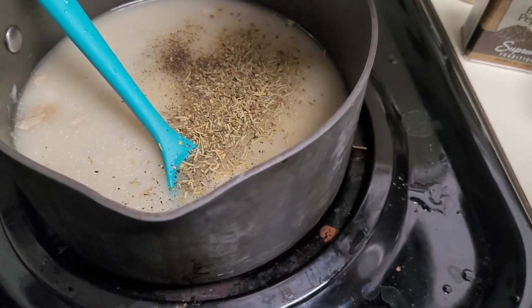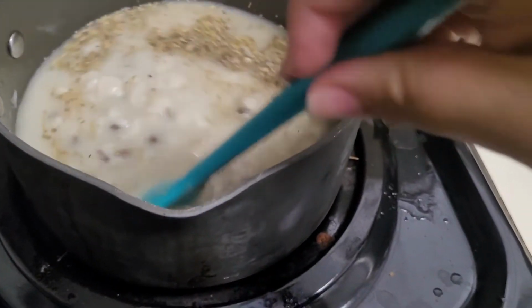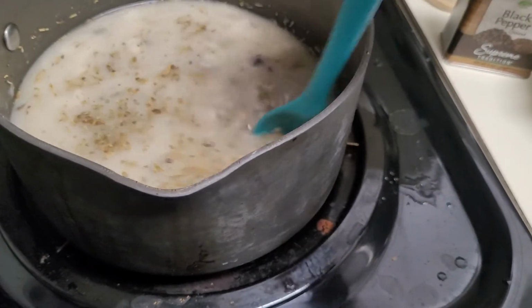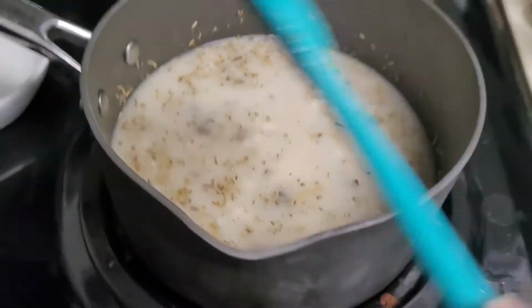The soup definitely has a lot of salt in it, however, I did not add any salt to the turkey that I made. So the turkey and the rice do not have any seasoning on them, so that's another reason I want to go ahead and add in a little bit more essence to this.